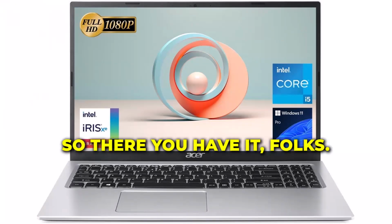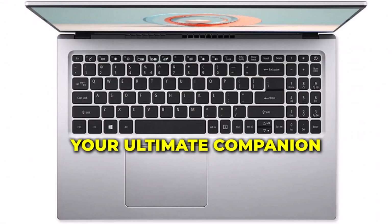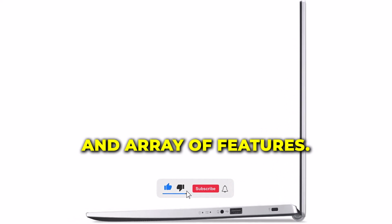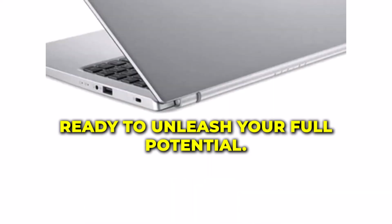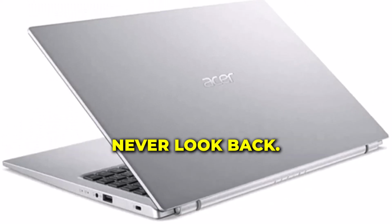So there you have it, folks, the ACER Aspire laptop, your ultimate companion for work and study. With its sleek design, powerful performance, and array of features, it's time to take your computing experience to the next level. Ready to unleash your full potential? Choose the ACER Aspire and never look back.